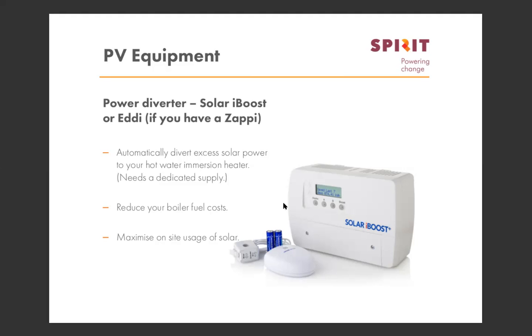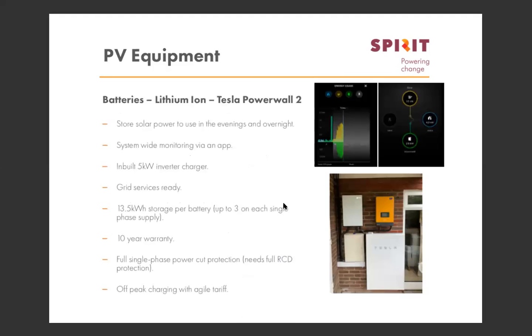So if they pay you about 5p per kilowatt hour and gas costs in the region of 3 or 5p per kilowatt hour, there's not too many savings to be had. So I think it's more marginal. It can make sense in the right case. But generally, I think as battery technology takes off more, we'll probably be seeing less of these solar diverter units. So taking us on to the batteries, the Tesla Powerwall 2 is the most common battery that we install.